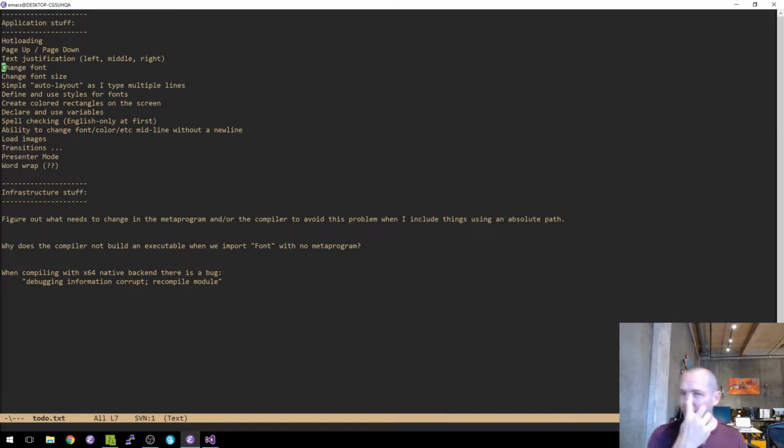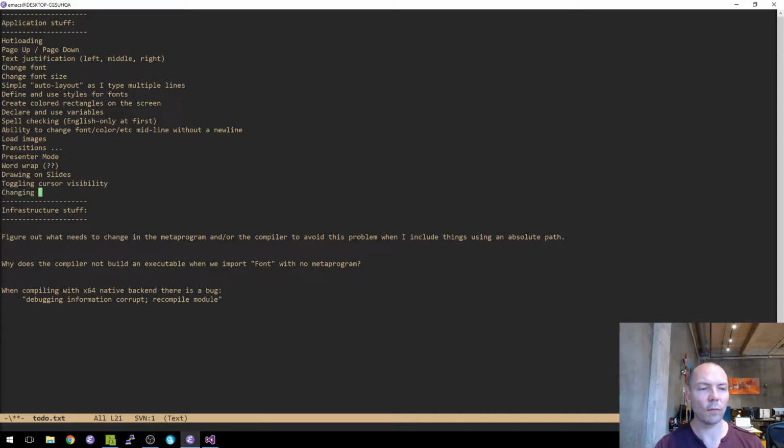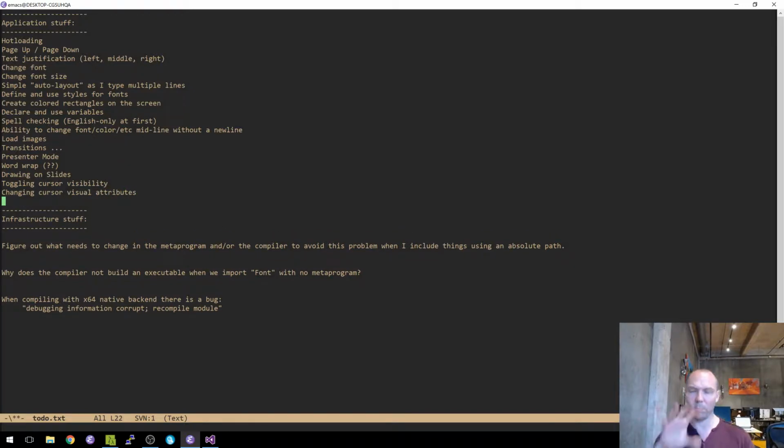Yeah, when it comes to stuff like links to different slides, I think that's going to be a long-term thing, because I want to do that a little differently than you might imagine. Oh, drawing on slides, toggling cursor visibility, changing cursor visual attributes, right? So I might want to make the cursor big or small, depending on what I'm trying to call attention to, maybe, or just based on what the viewing conditions are.